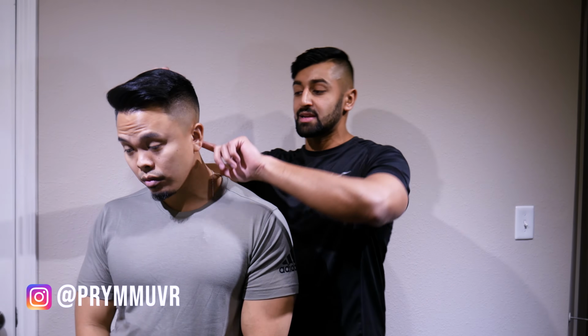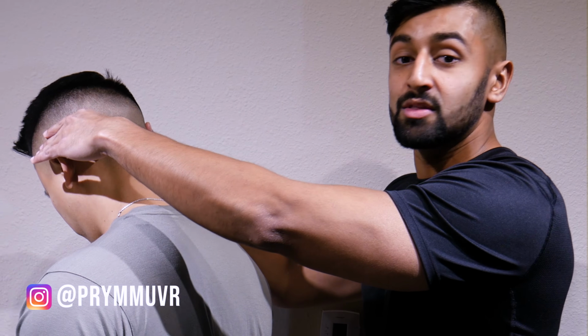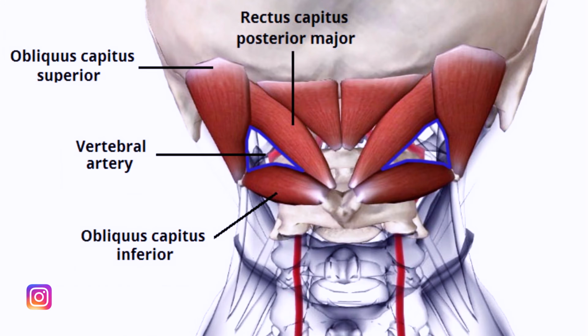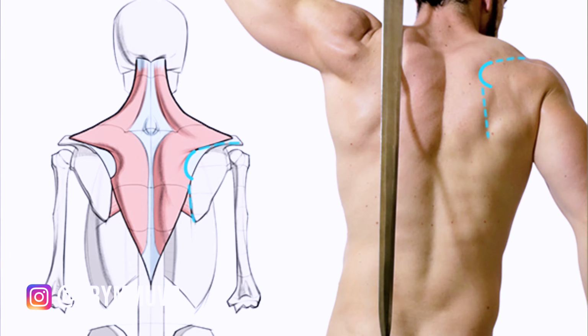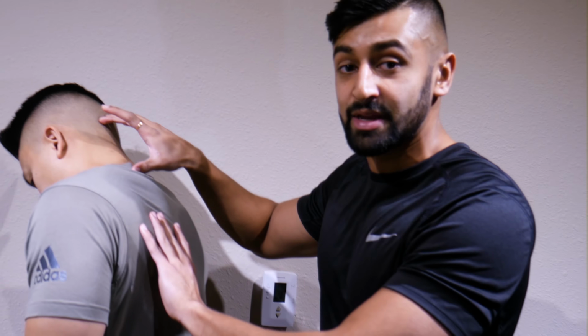You're also going to get tightness here in the back of the neck because when your head is in a forward position, you still need to look up. So when you look up, you're going to use these back muscles here. They're called the suboccipital muscles. And you're also going to get tightness here in the upper trap, which runs over your shoulder blade, and also the levator scapula, which helps raise your shoulder blade up like that.